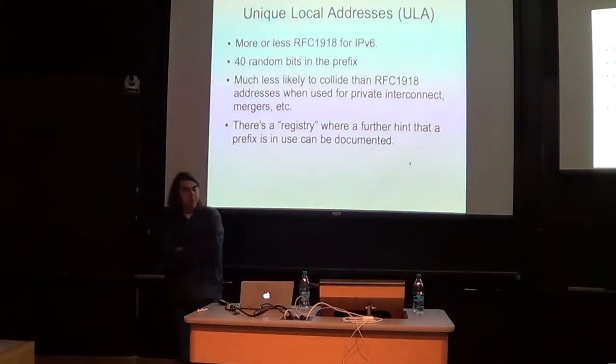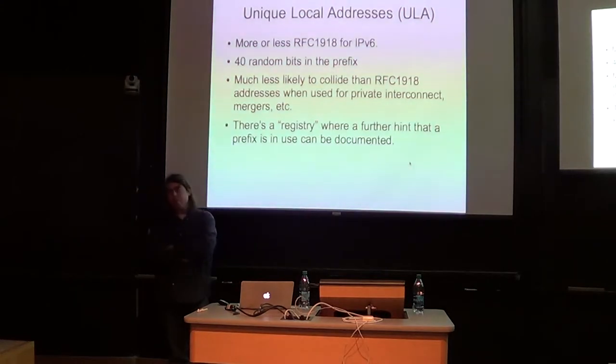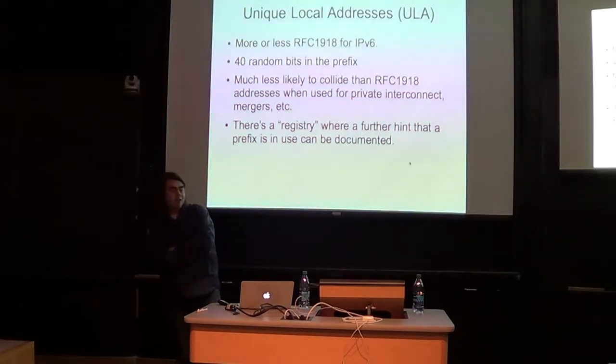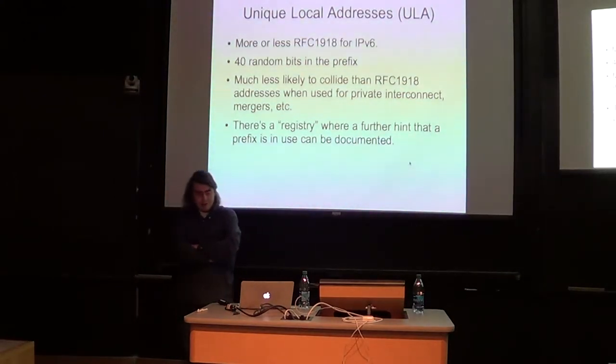But you can't really control that. There is a registry out there, if you Google around, where you can register your unique local address, just as a hint that please don't use this, I'm using this. And 40 bits is a fair amount of space for a random number, but we'll see what happens.